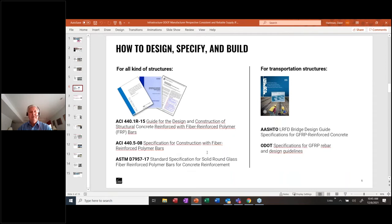To ensure the performance of the GFRP rebar, that it is consistent, reliable, and that it does have design credibility across the 20 or so years that Tim mentioned, the American Concrete Institute has the ACI 440.1R-15 guide for design and construction, and also section 508 for specification of constructability with the GFRP. It calls out the ASTM D7957 material standards for transportation structures, where we're mostly engaged here.